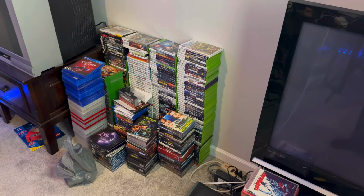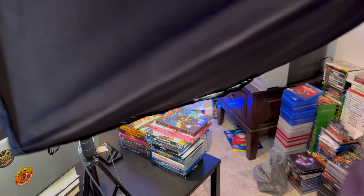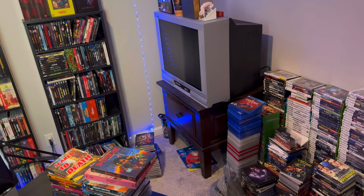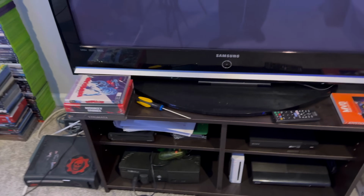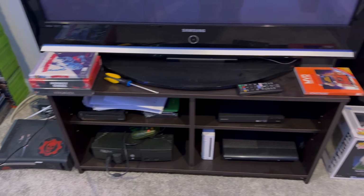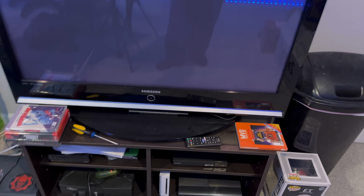I should probably turn off this light, or maybe keep it on. It might help, but I'm going to move that. But yeah, right here, I've got crap. I've even got freaking Umbrella stuff just on here. But I tried to set up some consoles like the Xbox and 360 and all that stuff. But I've just got movies right there.